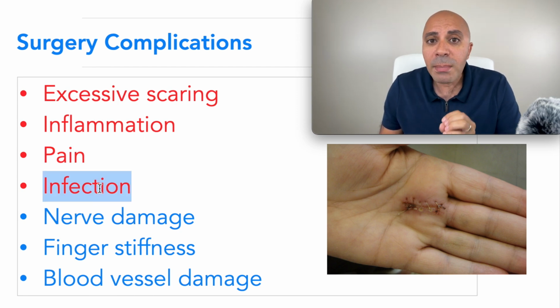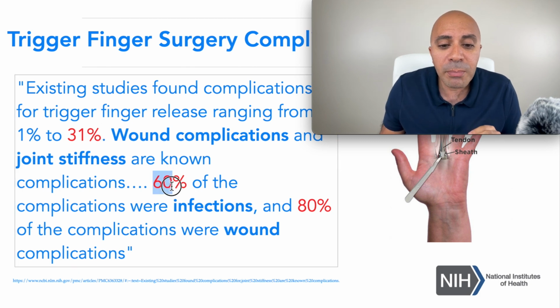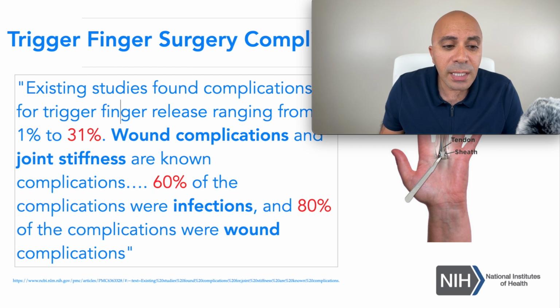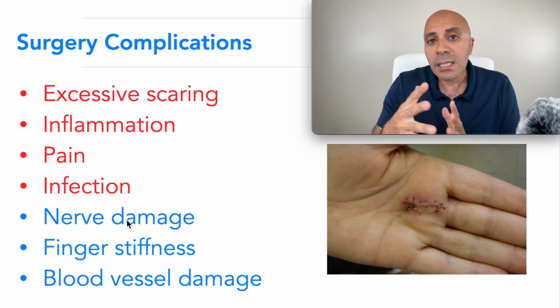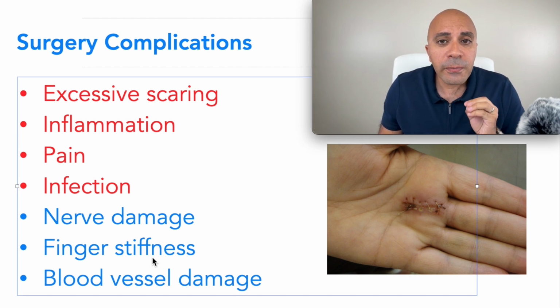Infection is a common side effect too, but based on the studies, it's probably about 60% of the failure cases that might experience infection. And the problem with infection is you're going to build more scar tissue, more stiffness, and have to deal with the infection. So those are the 4 common side effects of trigger finger surgery.